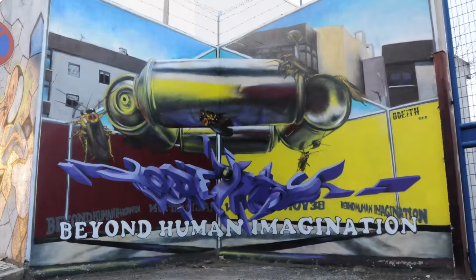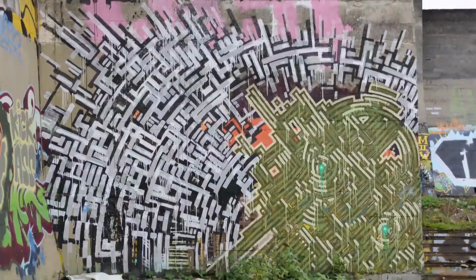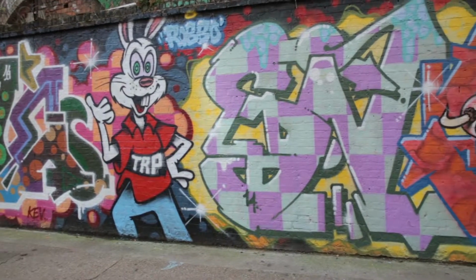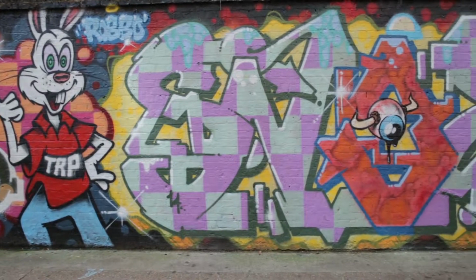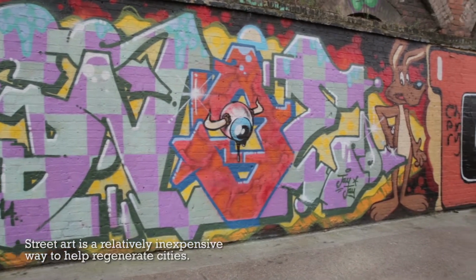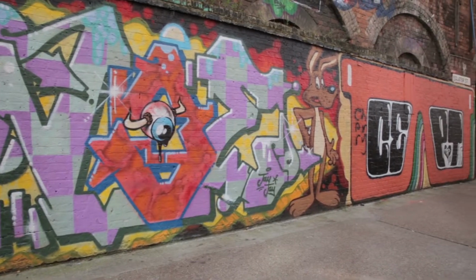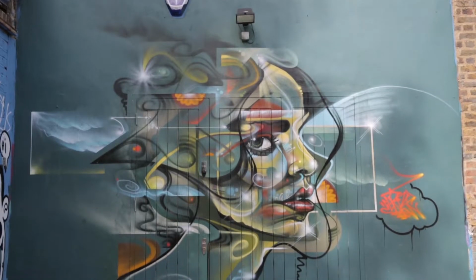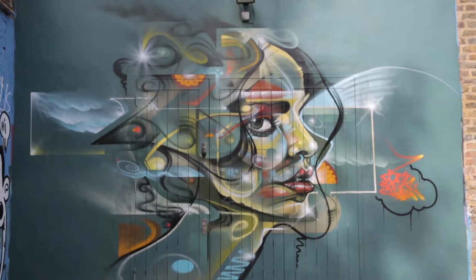One of the things that I really started realising more and more about street art, and you can see it happening all over the world today, is that it's a low-cost way of regenerating neighbourhoods in cities. If you're an architect and you want to regenerate part of a city, you probably think about knocking buildings down and building new stuff. With street art, you don't have to do that. You work with what's already there and you make it better. The beauty of street art is that it sees a city not for how it is, but for how it could be.